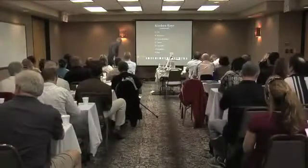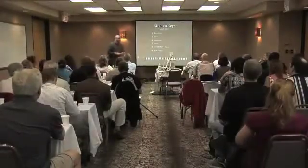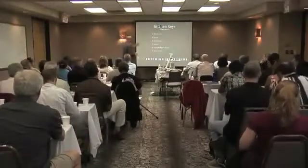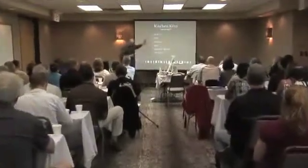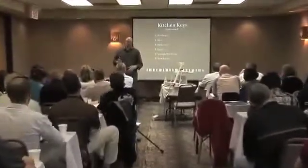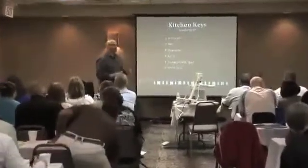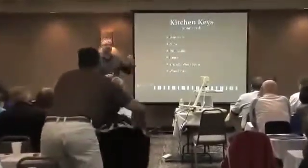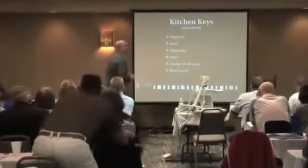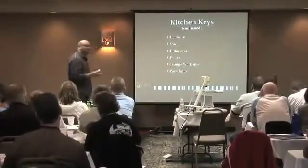We are continuing to talk about rehabbing. Here are some other kitchen keys that make sense. Hardware. Even if you leave the cabinets alone and you change out the hardware on the cabinets, it makes a big difference. You can give a normal or average kitchen an above average look by just changing out the hardware on the cabinets itself.